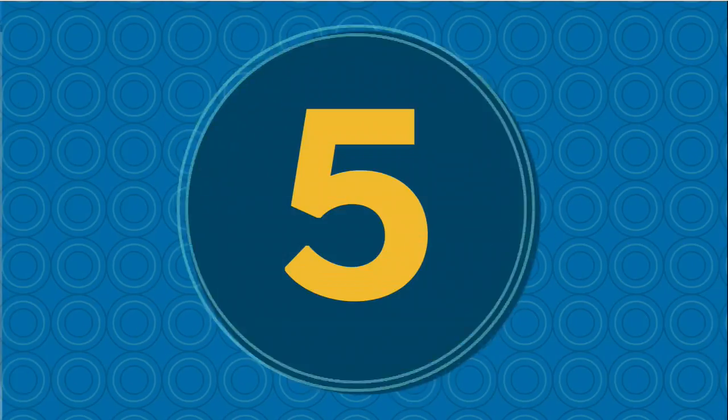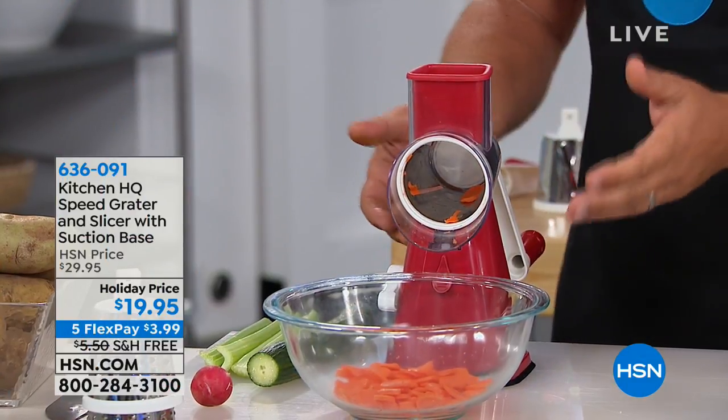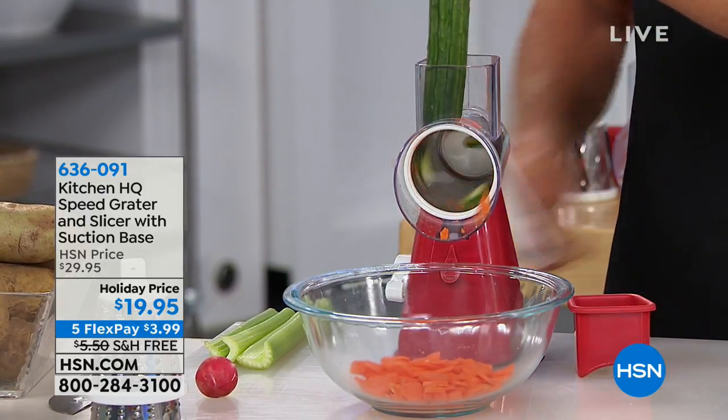You know what drives me crazy, though, apart from being cold, is kitchen prep. Oh, all the prep work. John, can you solve that problem for us? I think I might be able to. With this item, the HQ Speed Grater, it takes all of the prep time out of your cooking. I mean, cooking doesn't take time in the kitchen. It's the prep that takes all the time.